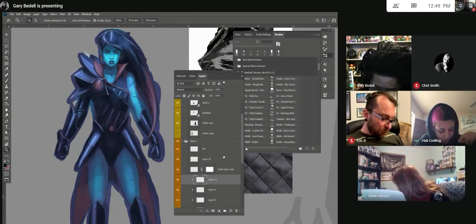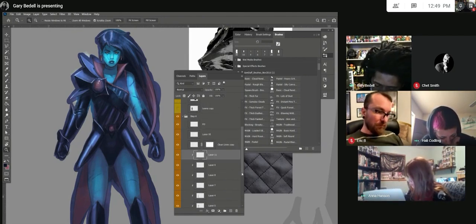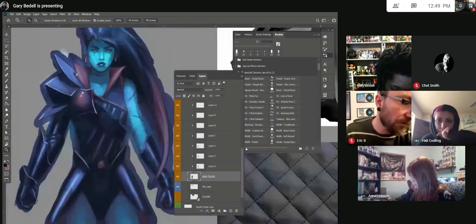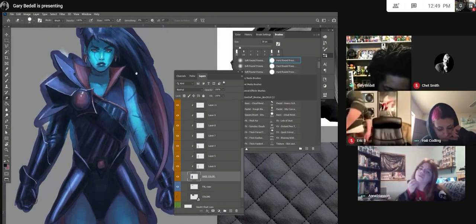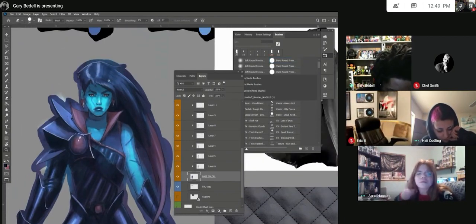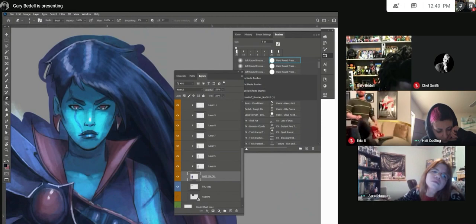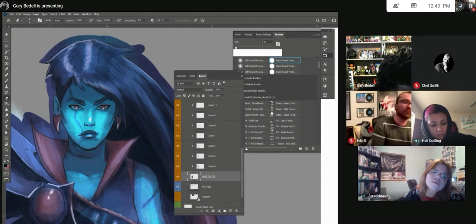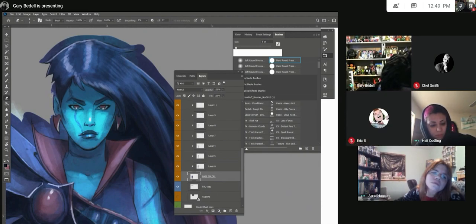So normally what I would do after this, I'm going to go back to this layer down here, the base color layer. And I would use the factory eraser for this, not the brush eraser I was using earlier. This is the part where you go in, you just start packing pieces out. Start cleaning up your edges and your line work.